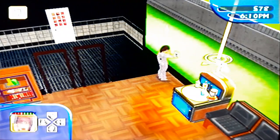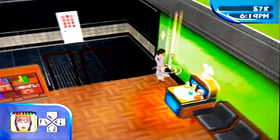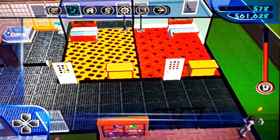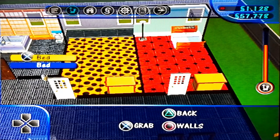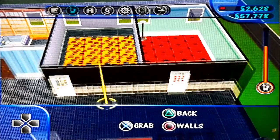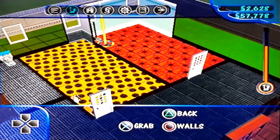Okay. That was not very good. But luckily, I can get that cash back, because those bedrooms ain't gonna be very important. So we're gonna make a big workroom here.